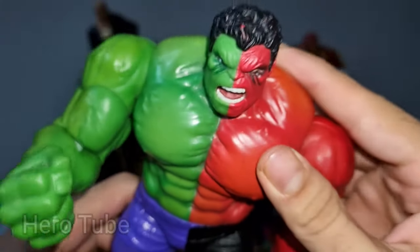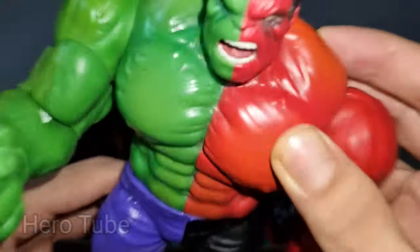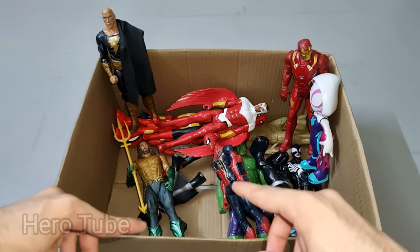Red Green Hulk is so scary. The Red Green Monster, nice, so powerful, really strong. This is a super scary villain, evil Red Green Hulk. Check the next one inside, you guys.